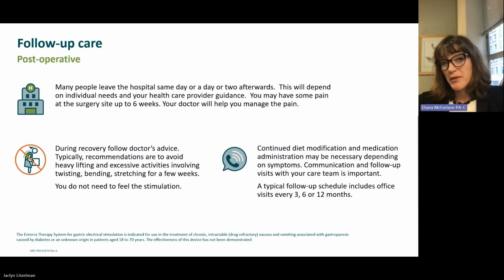So what does follow-up care look like? So many people will do this procedure as a same-day procedure, outpatient, and they leave after the procedure. Some patients need support from an inpatient perspective following the procedure, and that is individualized based on your medical history and needs, and this is something that the surgeon and patient will talk about together.